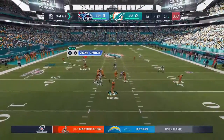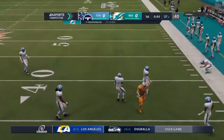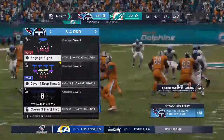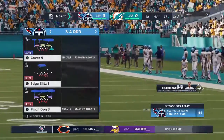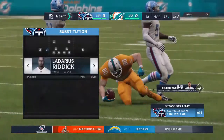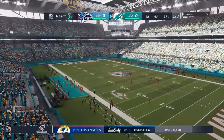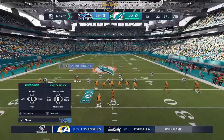Out of the gun on 3rd down, here's Tua. He's got his tight end on the corner route. It's complete. That one good for 13 and a Dolphin first down. And that was good protection there. No, that was great protection there because it allowed him to lock in on his receiver. Although I think he was looking for his tight end on the corner route all the way. Nice connection there for a really nice gain. Line of scrimmage, the 37 on 1st and 10.